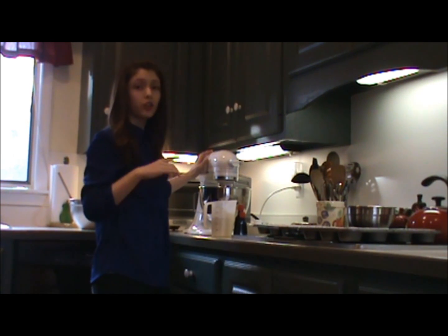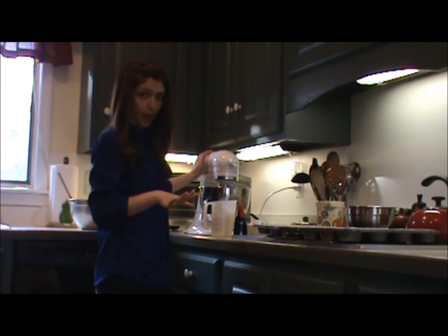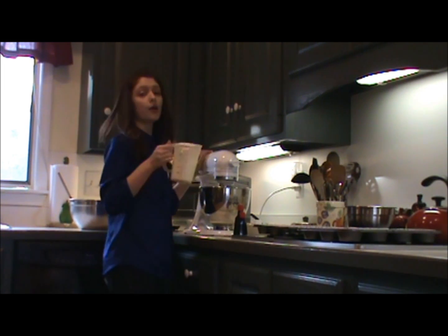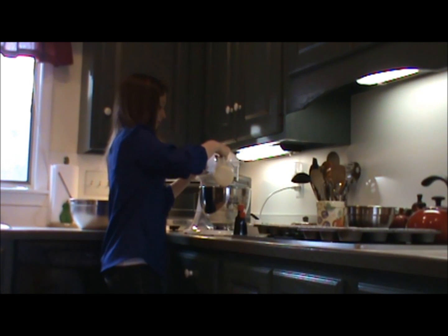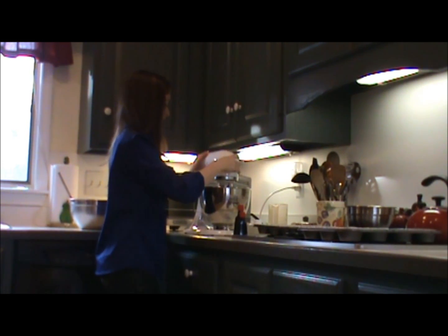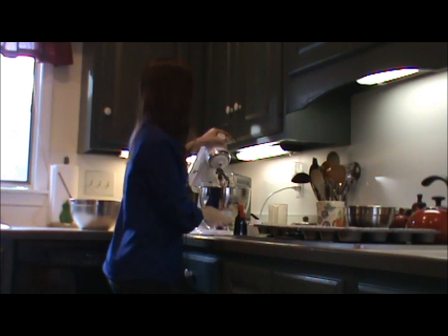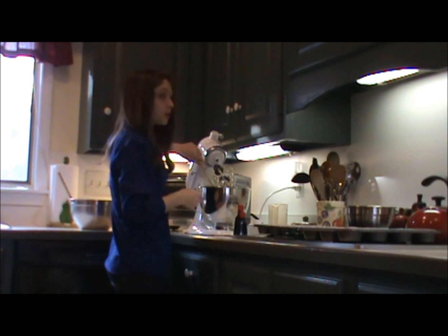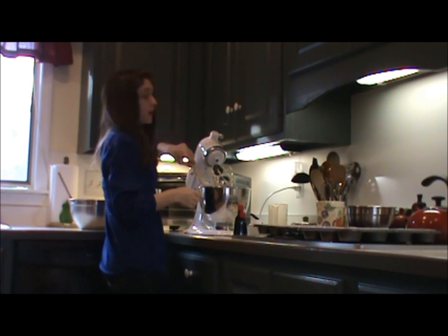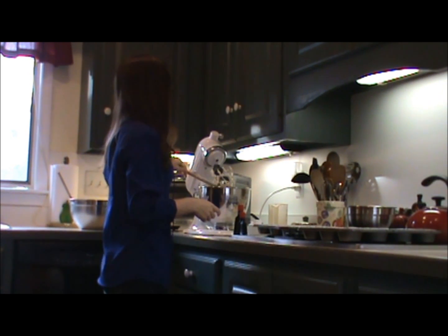Now the mixture is going to look curdled. That's normal. Don't worry about it. And now we're going to put the other half in. Alright, let's give this another mix with our spatula. It's very liquidy right now, but we gotta add the dry ingredients and that'll fix that.